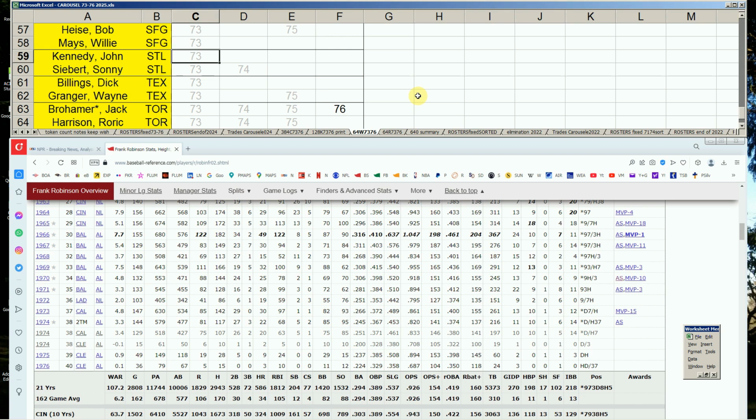John Kennedy, 73, defense at third. No. .181. Nah, I don't think so. Sonny Siebert, starter 5, which means relief 3. So he'll be a reliever with a 73 card. Decent against righties, against lefties. I got to count this up a little bit. It's 4, 5, 6, another 6, a 6, a 16 on 7, and 2 walks, and 8 and 9. That's very mediocre. 4.06 ERA in 122 innings. It's just not worth highlighting.